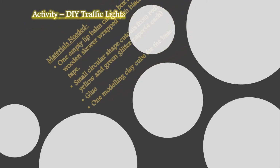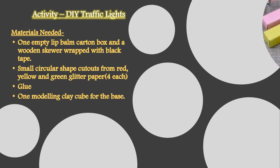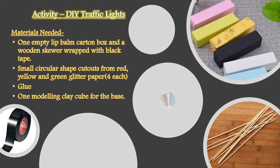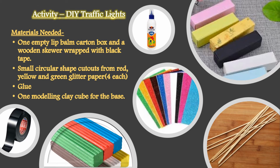So, what are we going to need? We will need one empty lip balm carton box and a wooden skewer wrapped with black tape. Small circular cutouts from red, yellow and green glitter paper. Four each, because you're going to stick it on each side of the carton box. A glue to stick and one small cube of modeling clay to tuck in the skewer as the base. Okay, that's it.